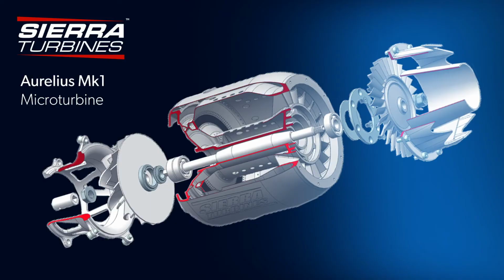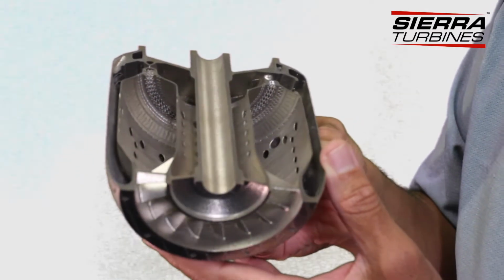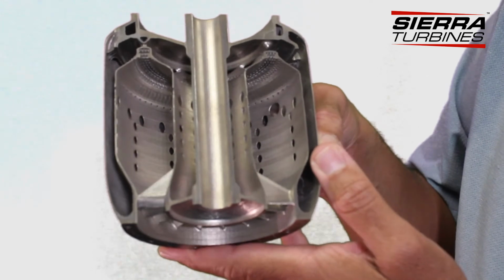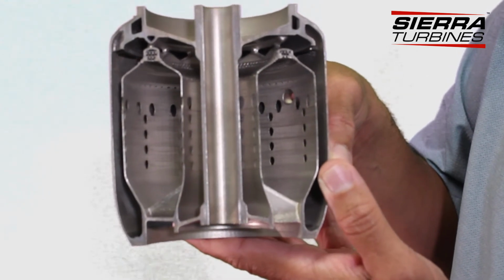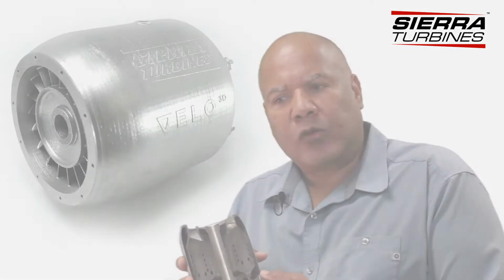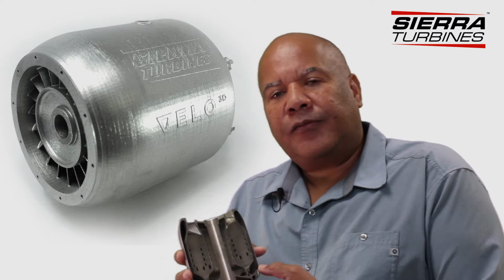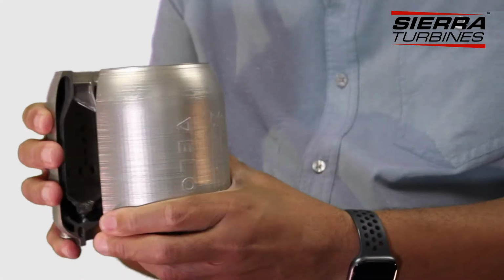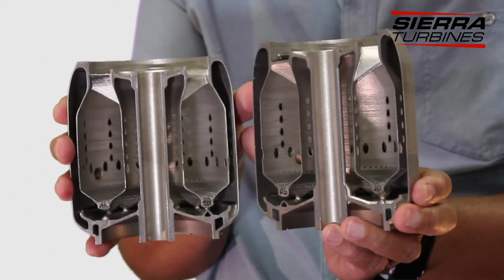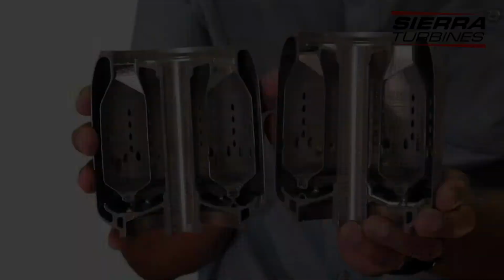We were told that we could print any angle as long as it was 45 degrees or higher. And for the gas path, for the airflow through a gas turbine engine, that 45-degree angle will disrupt the flow, and it doesn't really lend itself to an efficient engine. So we were constantly being told that we needed to redesign to fit the 45-degree angle. And the VELO platform was the only platform that we ran into that we didn't have to redesign our part for it to be printed.